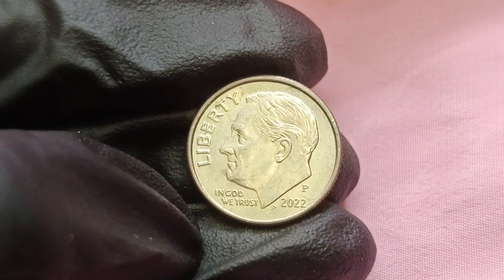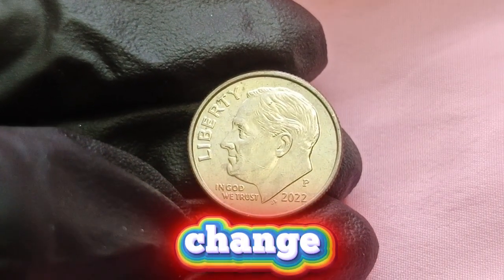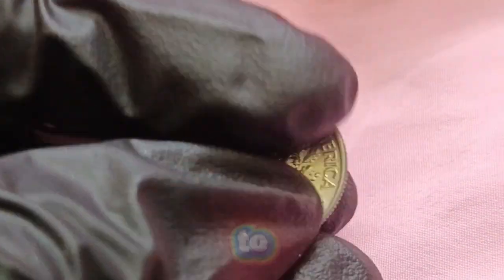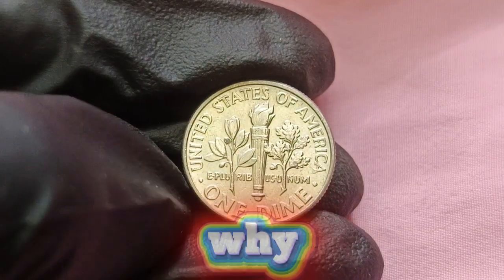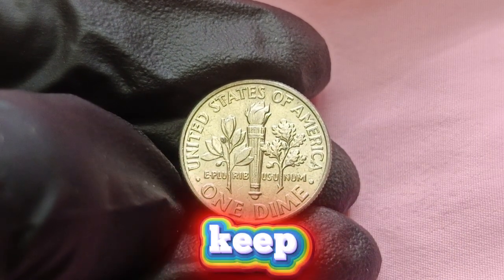Stories like this fuel the frenzy. Suddenly, every collector, every casual change checker, every curious child with a magnifying glass wants to be the next legend. And that's why you cannot underestimate the coins sitting quietly in your house.